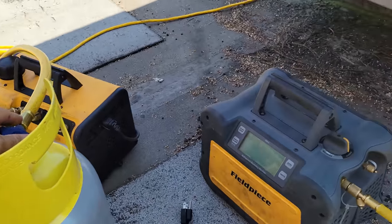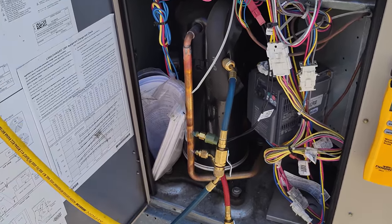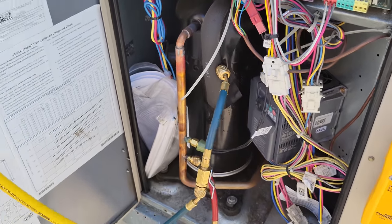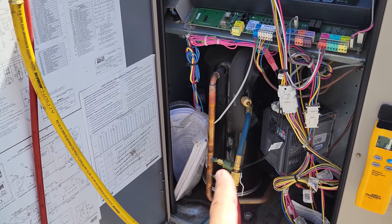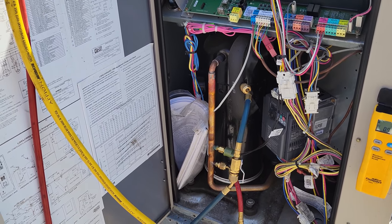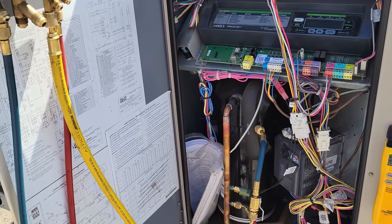So we're pulling the evacuation. We've got the recovery machine ready. We're just going to be pulling through gauges because I don't have all my fancy fittings and everything, which will be fine. So we're just about ready. I suspect that the second stage is going to be fine. I suspect the first stage is going to be low on refrigerant, but we're just going to pull them both because it's not going to take long at all.